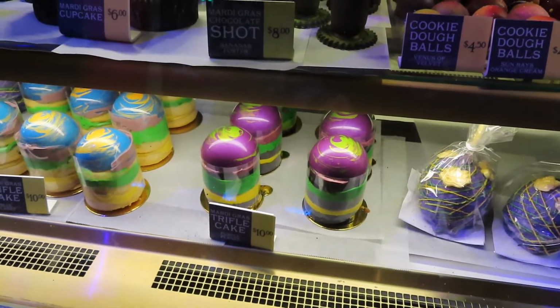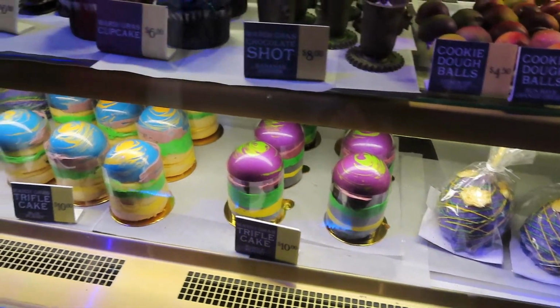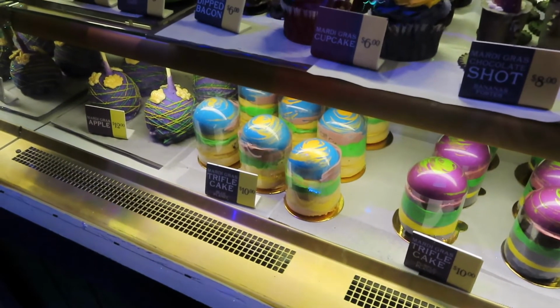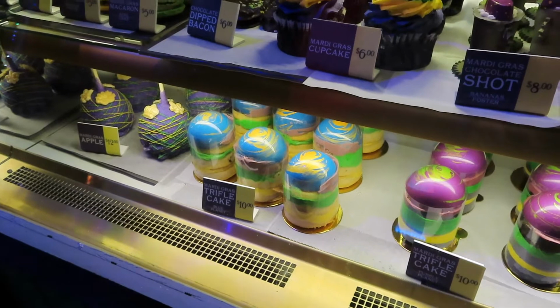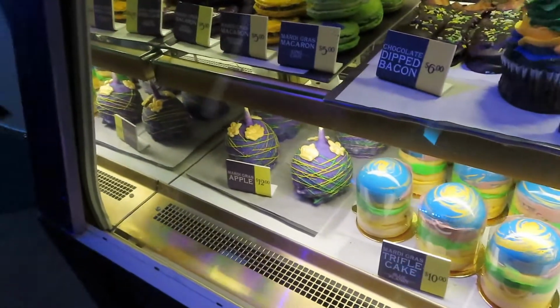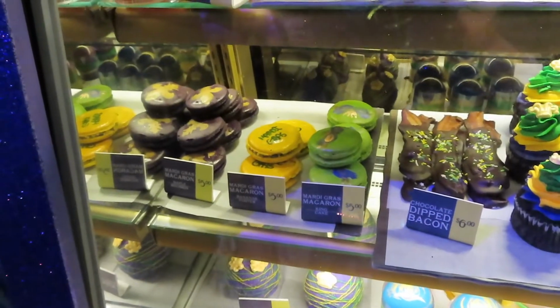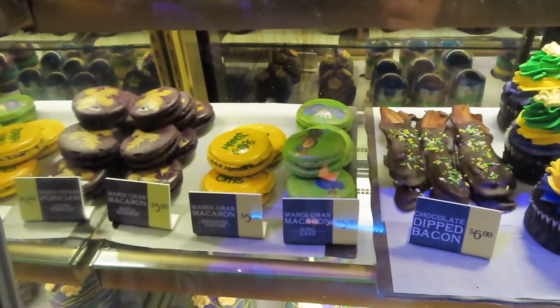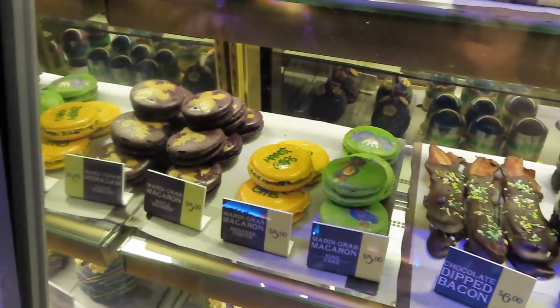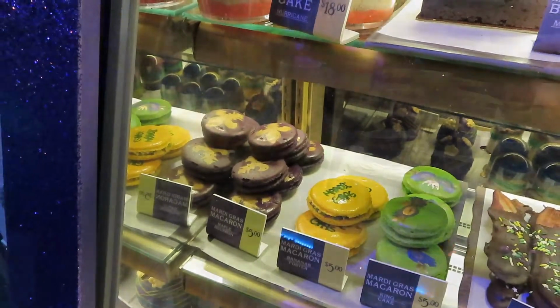A Mardi Gras triple cake, Purple Planet. So that is chocolate, and then the other one is vanilla, Blue Planet, Mardi Gras triple cake. Both are $10. The Mardi Gras apple is $12. Now let's talk about macarons. There is king cake for $5, banana foster for $5, and maple bourbon.